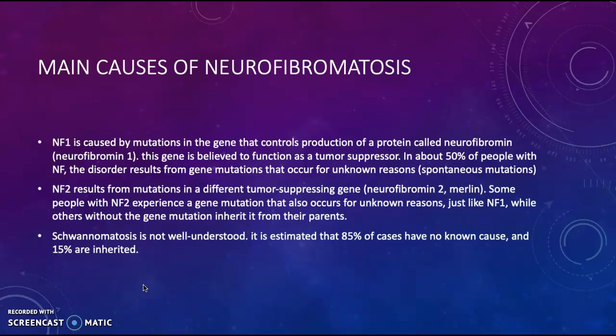Main causes of neurofibromatosis. NF1 is caused by mutations in the gene that controls production of a protein called neurofibromin, which is also called neurofibromin 1. This gene is believed to function as a tumor suppressor. In about 50% of people with NF, the disorder results from a gene mutation that occurs for unknown reasons, which is a spontaneous mutation. NF2 results from mutations in a different tumor-suppressing gene, which is neurofibromin 2, also known as Merlin.